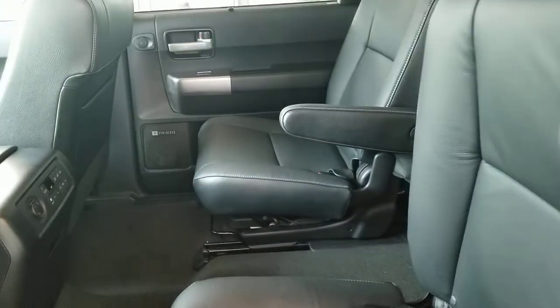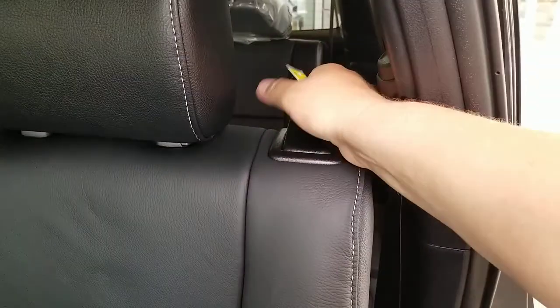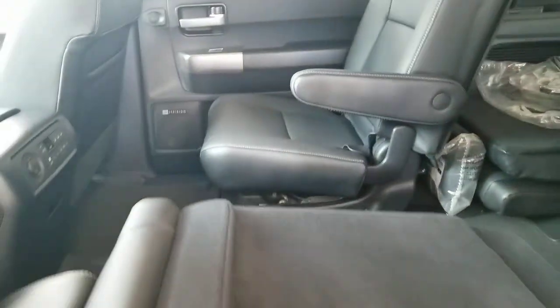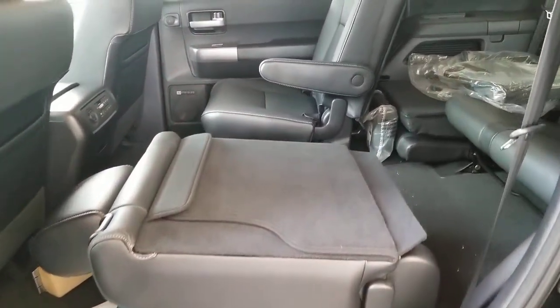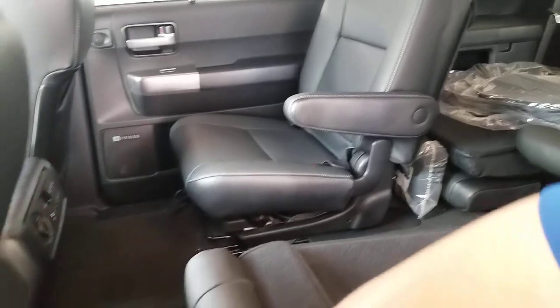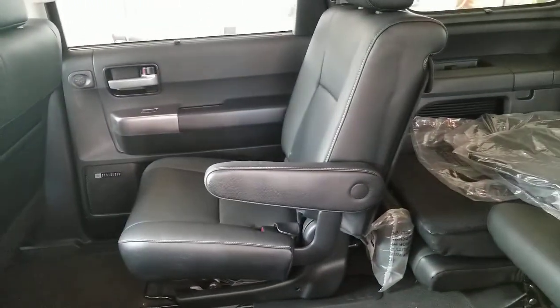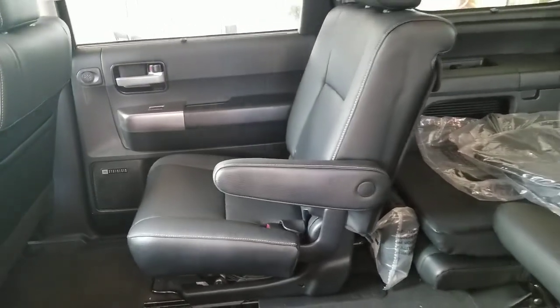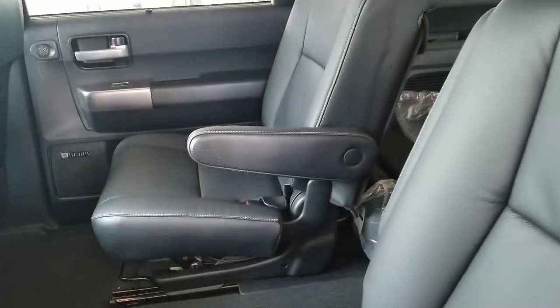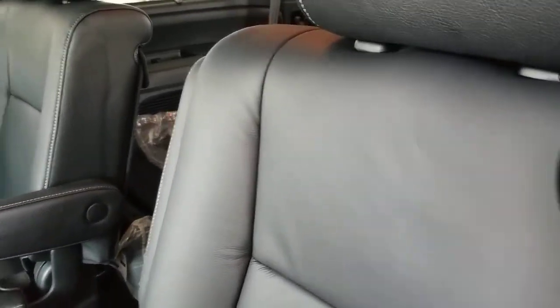All right, so those don't move. They're not on a track. They will fold down, they will fold up. Oh, by the way, you also have this switch up here, which you can use to fold those flat, in case you need to fold those flat for any reason, of course. Which is hard to do with one hand when I'm trying to do the opposite. So there you go. So I've lifted that back up, but you can definitely see it's leather all the way through. It's Softex leather, not a whole lot of changes there.